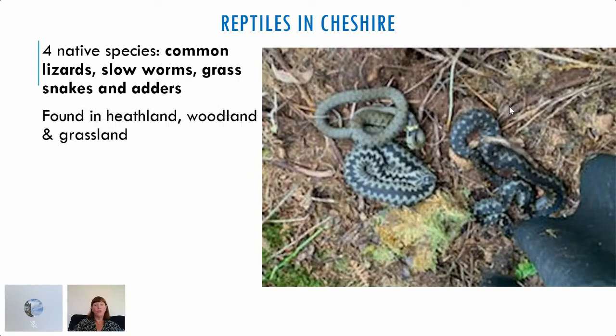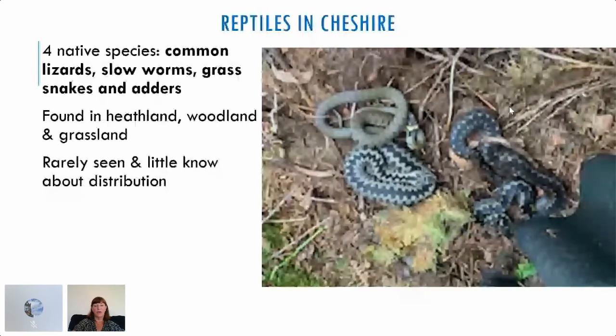They are all found in heathland, woodland and grassland, although grass snakes are good swimmers and they require water as well. And reptiles are very rarely seen and little is known about their distribution in the country generally and certainly in Cheshire. All of them hibernate, so the survey can only take place from March to October, so quite a long hibernation time.